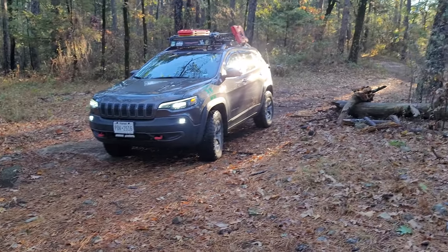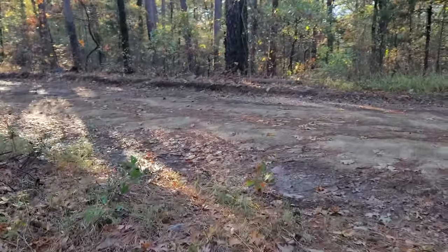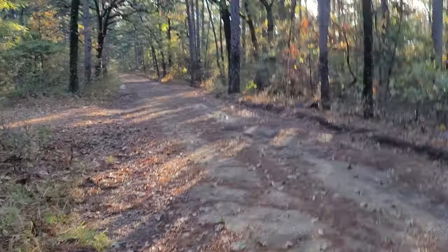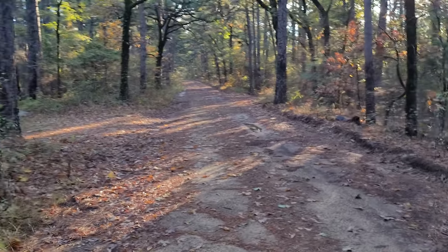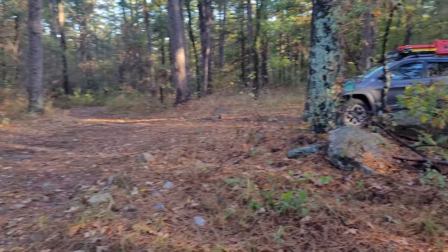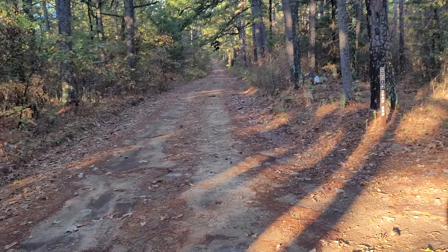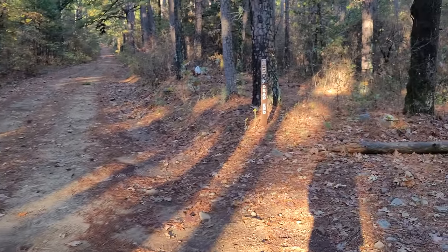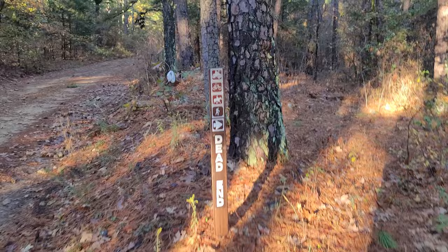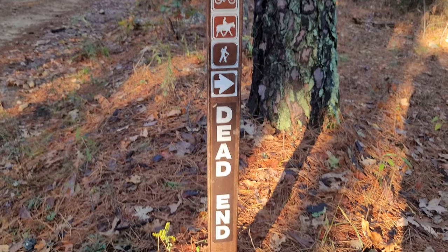Little pull off right here. Road's pretty rough, bumpy-wise. We just came up from that end. And we are continuing on west. And here's a sign for that trail. ATVs, bicycles, horses, hiking, and it is a dead end.